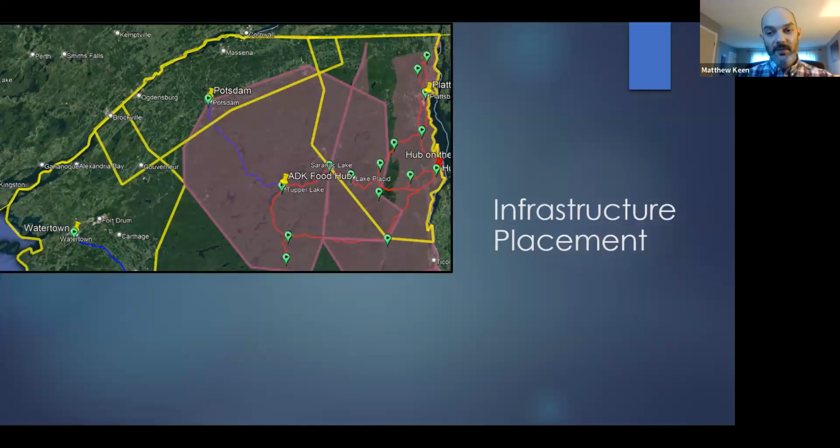Now, as I mentioned, we discussed options for infrastructure placement in the last webinar, and I'd like to refresh everybody on that briefly. We created these maps noting where the current food hubs are. So this is 80K Food Hub in Tupper Lake and Hub on the Hill over here in Essex. And we did this line for a 1-hour drive time just to kind of see what farmers could easily aggregate with these two hubs. And we found that in doing that, these hubs missed pretty much the entirety of the farmland in the North Country, which is up here.